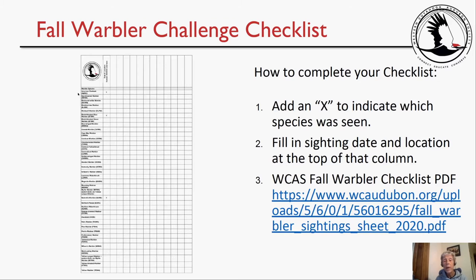But all you simply have to do is see the bird, a common yellowthroat, a Cape May warbler, a hooded warbler, or whatever, and just tuck it in the little box next to the species name under the column where you were birding on the date and where you were birding that day. All right, and you can see on the slide the checklist PDF is listed there. So that one is really easy to download.